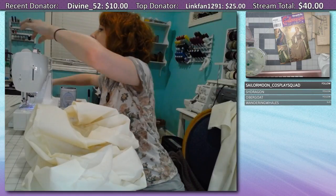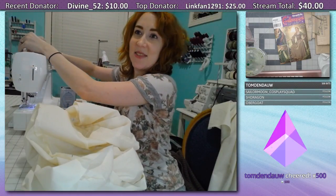I've basically run out of thread. It's no longer attached up here because it's empty.